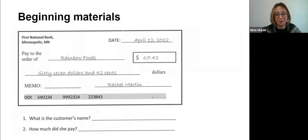Okay, next slide. Okay, this one is from Literacy Minnesota curriculum on checks and money, I believe. As you can see, it has just two questions on there. We've been able to stretch this out into several class times. In addition to practicing who wrote the check, how much is the check, what is the date, this is a really good opportunity to practice directionality.